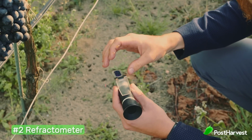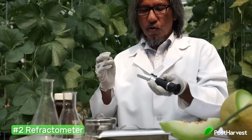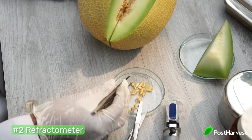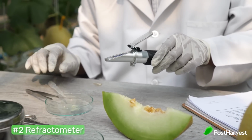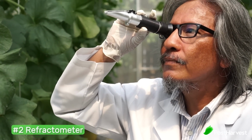Number 2, refractometer. A refractometer measures the refraction of light through a liquid. When certain produce like pears, tomatoes, and berries begin to ripen, their sugar level increases and makes the liquid more solid. By placing some of the produce's liquid over the lens, we can measure the level at which light reflects. This gives us a current ripeness level according to the sugar volume.